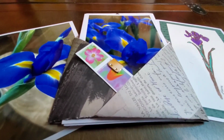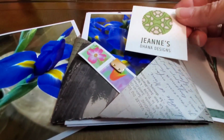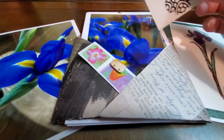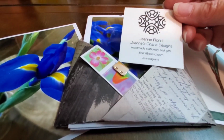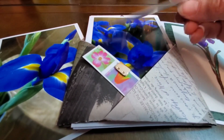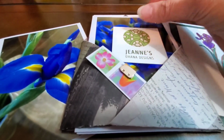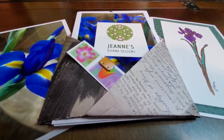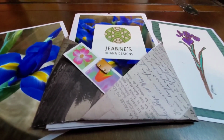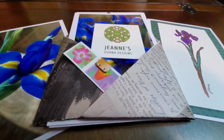We also met Cheney Florini at Cheney's Ohana Designs and had a nice long conversation and admired all of her beautiful stationery and pen sets. And she has some really gorgeous things, and we so much enjoyed meeting her and talking with her. She's just a delightful person.